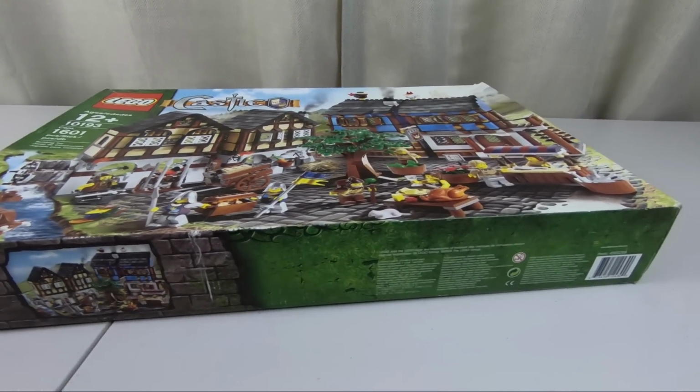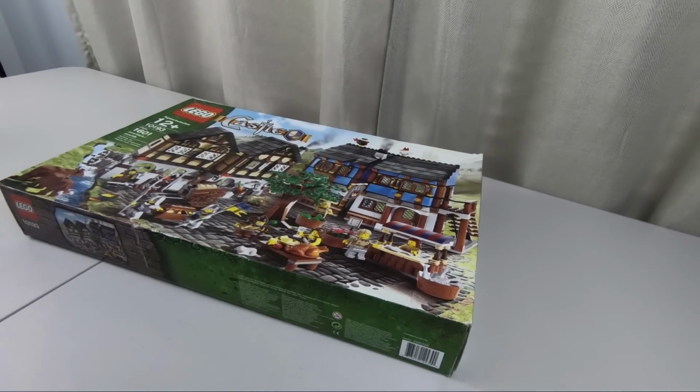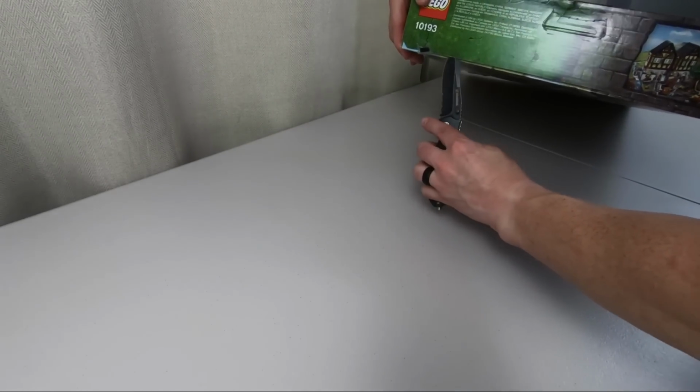So despite it being a little bit beat up, I still think that's a pretty good deal, considering that you'll find this much more expensive even when it is open and used. So regardless, we have this in our possession now.